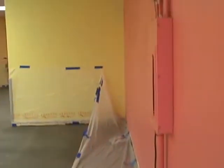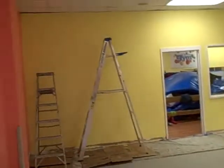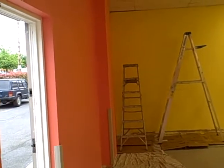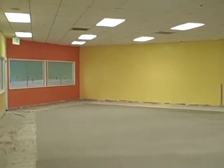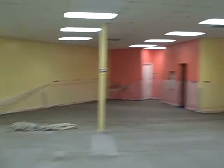So this is a place called the Little Gym. It's a gymnasium for children. Apparently it's a national chain, and I believe there's at least 10, potentially 20 franchises in Washington State. This is the franchise that's in Puyallup.